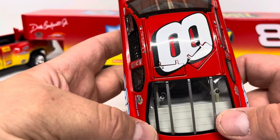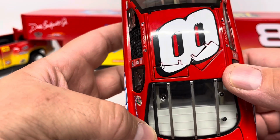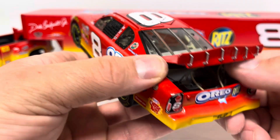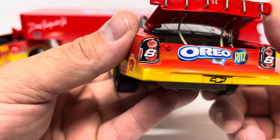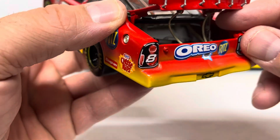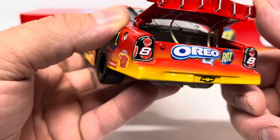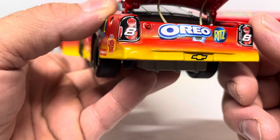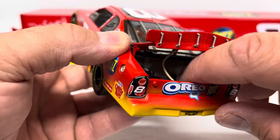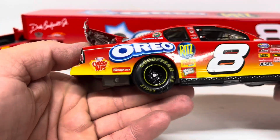Don't have a DIN on these. Opening roof flaps, being that it is an Elite. Big white 8 on the roof. And then inside these old Elites from back in the day, you've got the support there where my finger is pointing, the hood and trunk supports, and then the tethers, of course. So lots of detail on these older Elites.